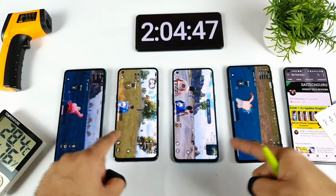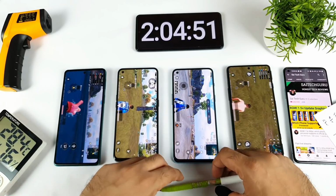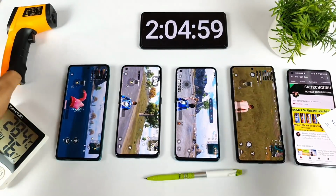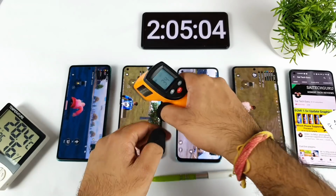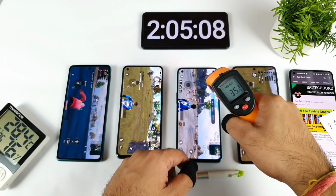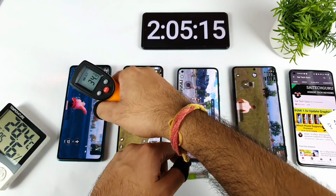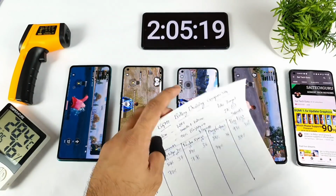But the thing about the latest software updates in all the phones, which I'm trying to play continuously, I'll try to show you even the battery graph, where I did play continuously non-stop. I'll show you the graph at the end of the video. But right now, let's check the temperature. It's 34.5 degrees and 34 degrees in the Realme XL Max, OnePlus Nord 2 35 degrees, Poco F3 GT 34 degrees, 35, 34. So only the OnePlus Nord 2 is slightly higher, at 35 degrees. The rest of the phones are at 34 degrees.